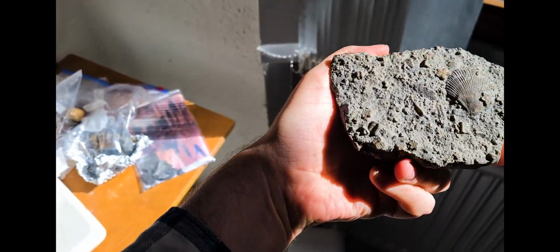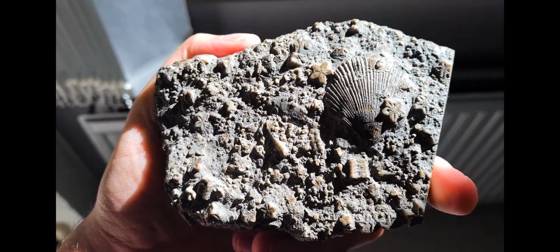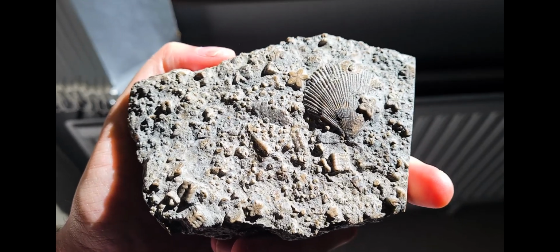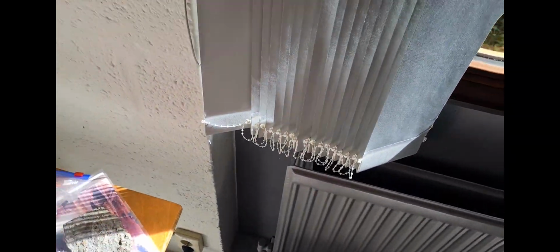And there's a fossil from back home on the North Yorkshire coast. It's a nice crinoidal limestone with a big Gryphaea-like shell on it there. I also made a thin section of that, so I might make a video about that. I found that on the beach. I sat on it.